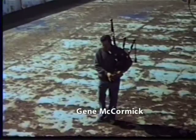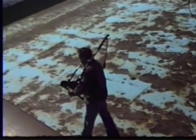We had a resident Scotsman aboard. That's Gene McCormick playing the bagpipes on deck. He is a Kings Point deck officer and loved to play the pipes. So he paraded up and down and did Amazing Grace and a number of the other bagpipe standards. Very proficient musician.